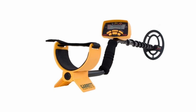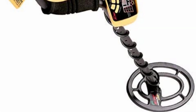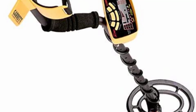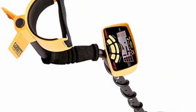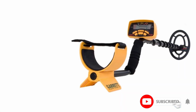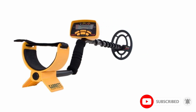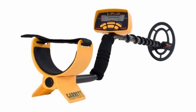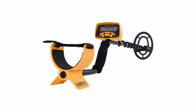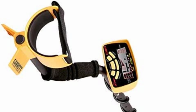Each has built-in object-specific discrimination, so beginners can just select one and start detecting. For more experienced users who prefer greater control, there are 12 target IDs that can be used for notch discrimination, plus 8 sensitivity settings. Adjustment is via straightforward plus or minus buttons, so it's easy to change settings on the go. Object size and depth indications are also provided. Audio tones come with the detector, though headphones are not included.